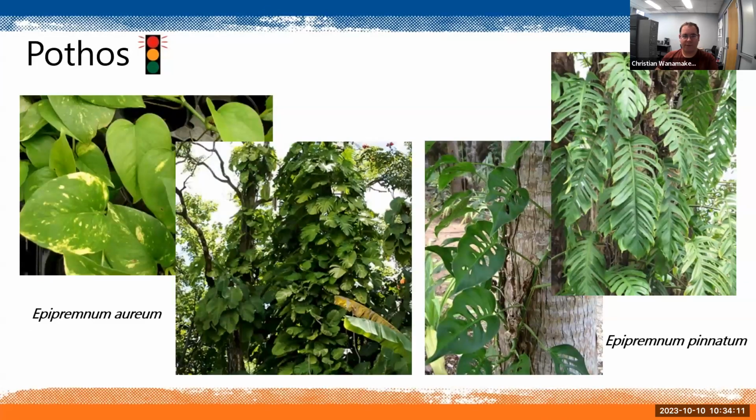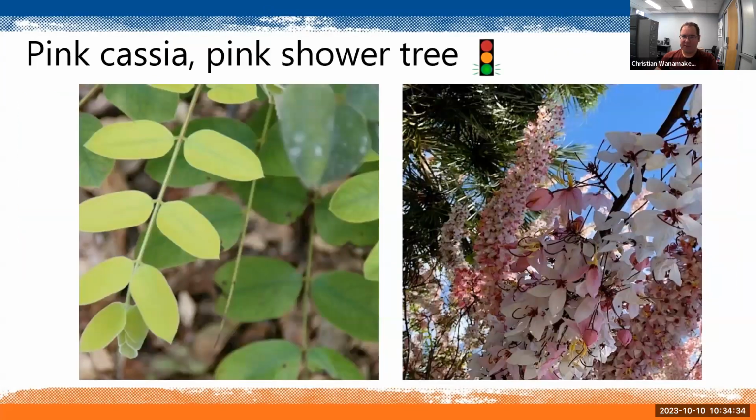Horticultural species that we're concerned about recently, we have Epipremnum aureum. We know this is pothos. It's a pretty common houseplant, but it's also a vigorous climber, and we're seeing it pop up not only in South Florida, which is where I think it traditionally had been, but it's moving northward and causing a lot of issues. We're also a little bit concerned about this congener, Epipremnum pinnatum, which exhibits a lot of the same behaviors.